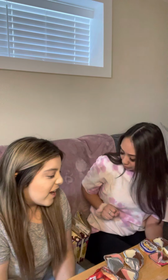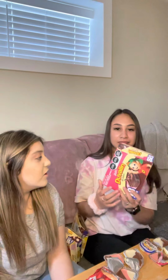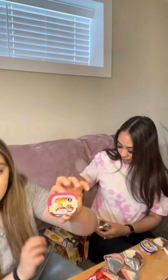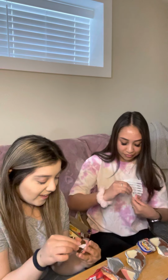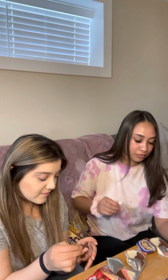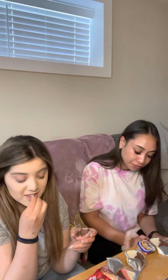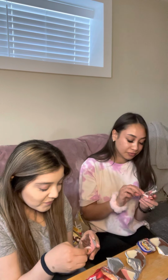So for the next one, we're gonna try chocolate and strawberry Duvaline. This one. And they look like this. These ones are actually my favorite. Strawberry with chocolate. I feel like these ones taste better than the strawberry with vanilla. Yeah, I like this one better. I have to stop eating. They're so good. It's like you can't stop eating them.